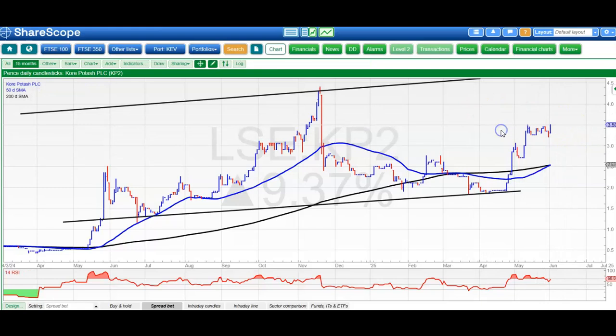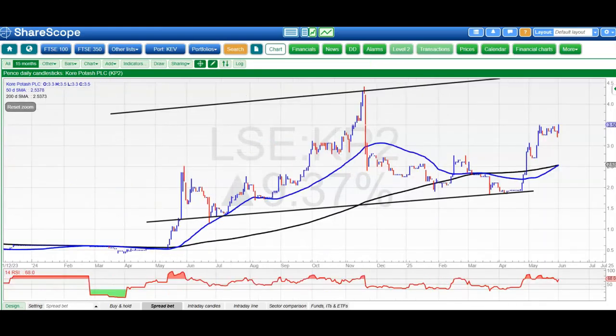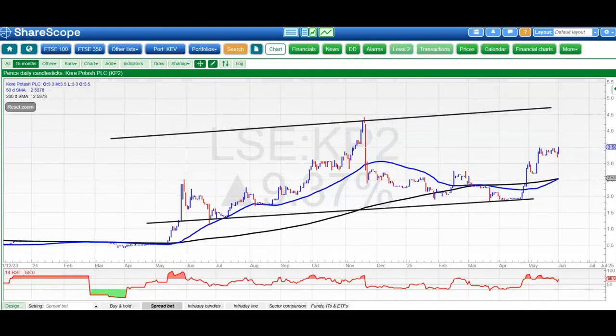End-of-day close about 3.5, and we should be looking for the top of that rising trend channel from April, as high as 4.75 pence by the end of this month, or even sooner. This looks very exciting indeed, given that we're going up in a step fashion. So vertical moves, then sideways, and without losing any share price.